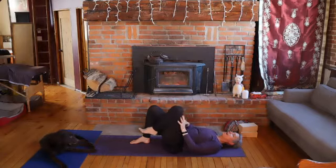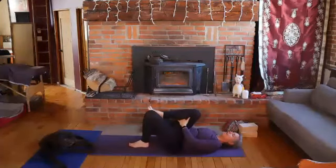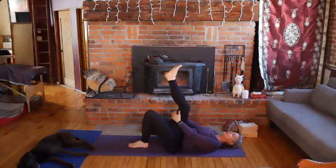Right, then we're going to come back and get curious in another way on the first side. So bringing the knee in as close as is comfortable. And this time we're going to hold the hand behind the leg. So your knee is in as close as it can. And then you're going to slowly start to straighten your leg until you feel that the knee would have to move away to straighten it more.